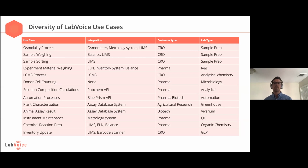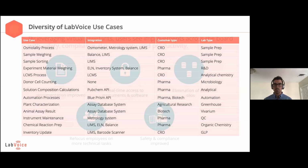But this is not just to say that because you can voice enable a workflow means that you should. In fact, we vet that process with our customers as we move throughout the deployment process. So we're constantly ensuring that they're receiving the value that they would expect from the presence of a virtual assistant.